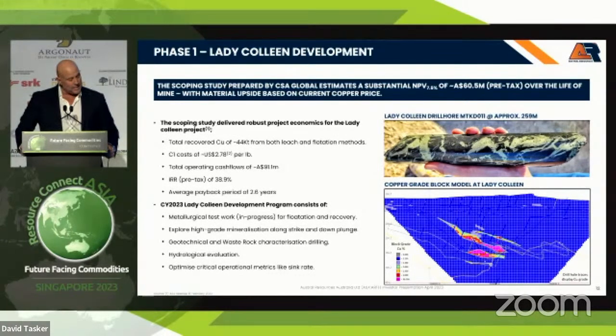The scoping study used on Lady Colleen had a discounted copper price of $12,000 a tonne. That's leaving us around $90 million free cash flow. Use today's copper prices at $13,500, that's going to add a further $45 million to the bottom line for the project. So putting us up somewhere around $130 million.